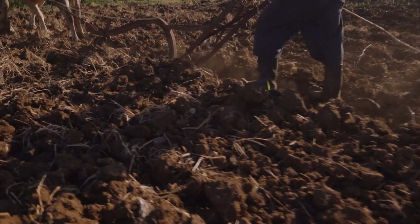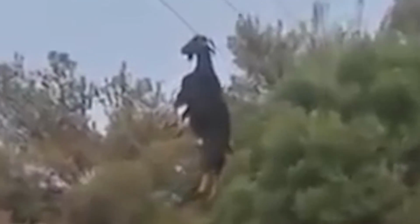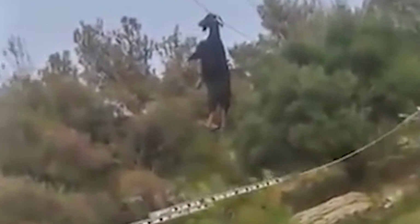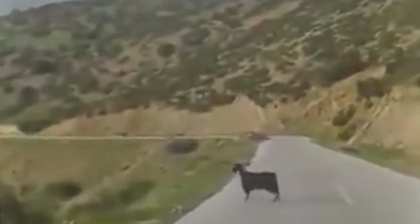Hanging goat. While tending his field in Greece, a farmer was stunned to discover a goat swinging several feet above the ground. The goat was found hanging by its horns from an electrical wire near a hill, when a group of local men stepped up to free it. By using a combination of ladders and ropes, they climbed onto a vehicle and pushed the goat farther up the hill along the wire. After struggling for a few minutes, the goat was rescued and didn't have any injury.